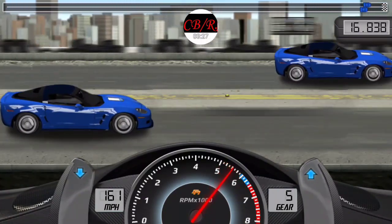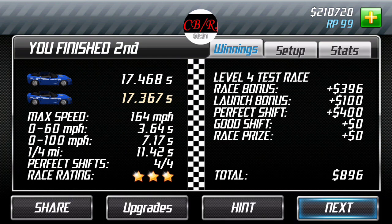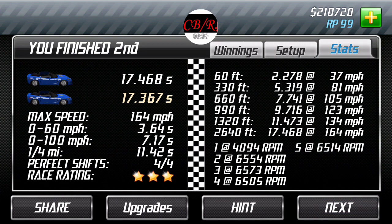And the stats for this car: it maxed out at 164 miles an hour in the half mile. The reason I know it's a half mile is because it's the same time, basically. And the quarter mile is 11.473 seconds at 134 miles an hour. So we'll keep that in mind. And the 0 to 60 is 3.64 seconds, like I said. I think I said that.